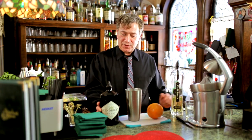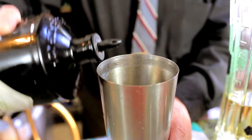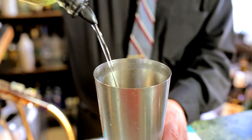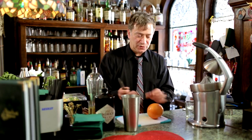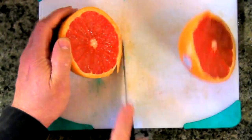So again, we're going to do probably a 7 count of the Hendrick's gin. And again, a 7 count of the Saint Germain elderflower liqueur. And then we are going to squeeze our grapefruit juice. The fresh grapefruit juice really makes the Lefleur the cocktail that it is.